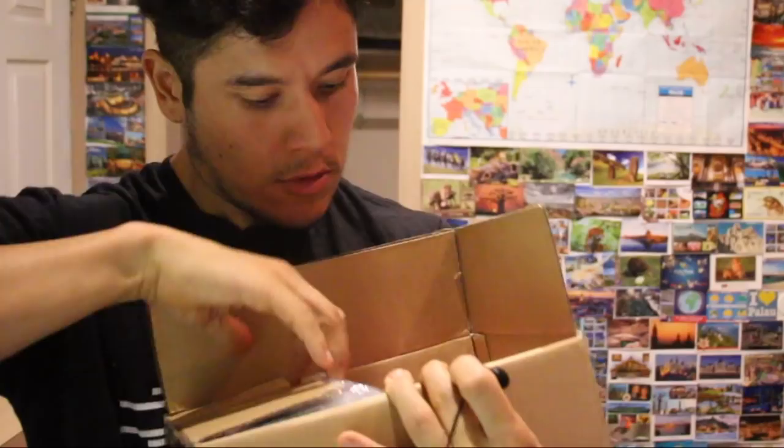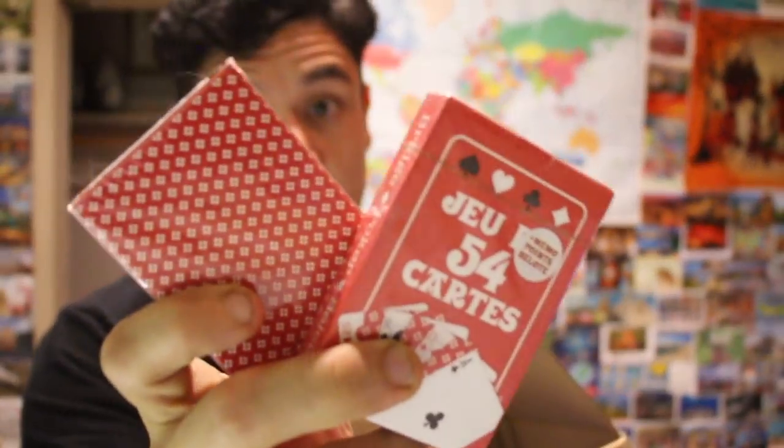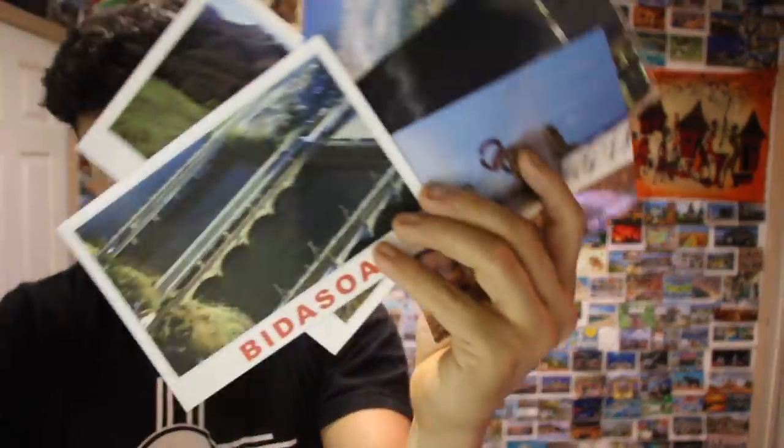Hey, Elisa. Sebastian from Spain. All right. Oh, it's a lock with the Basque flag. Bunch of playing cards. It's a little coffee mug. Oh, and it has Spanish, French, and Basque written all over it. Obviously, your football team. He sends all these cool postcards of beautiful places like Bidasoa, San Sebastian, Irun.